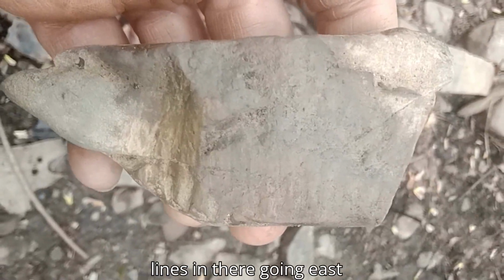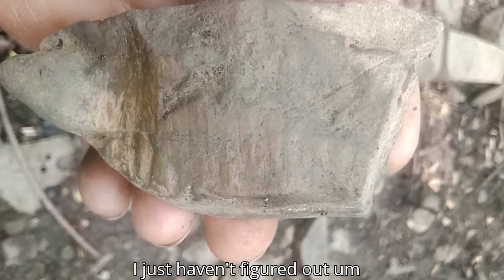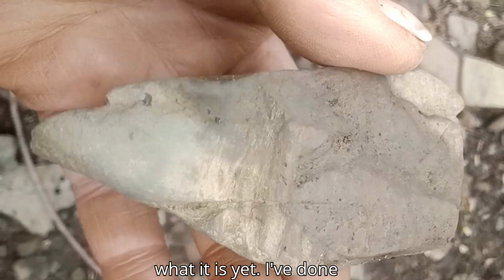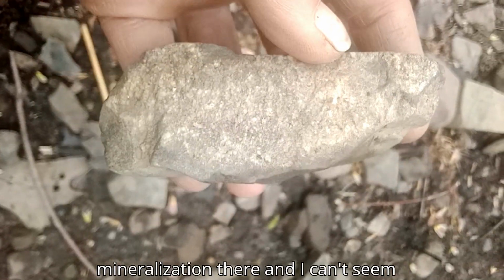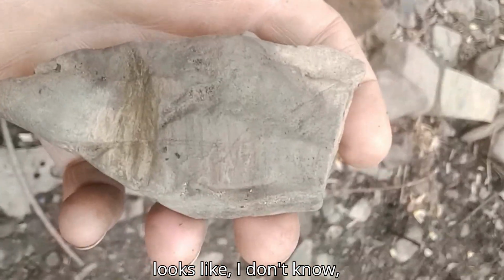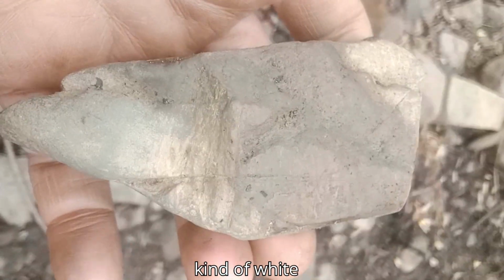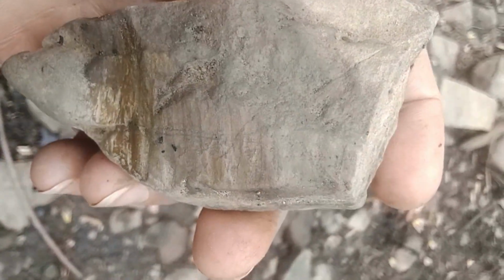I seem to find these quite often. I'm not sure what they are. Can you see the lines in there going east and west? I just haven't figured out what it is yet. I've done some looking online, some mineralization there, and I can't seem to find anything. And this, once it's wet and cleaned up, looks like maybe opal or agate or chalcedony, I'm not sure. Some kind of white mineral with these lines in it.